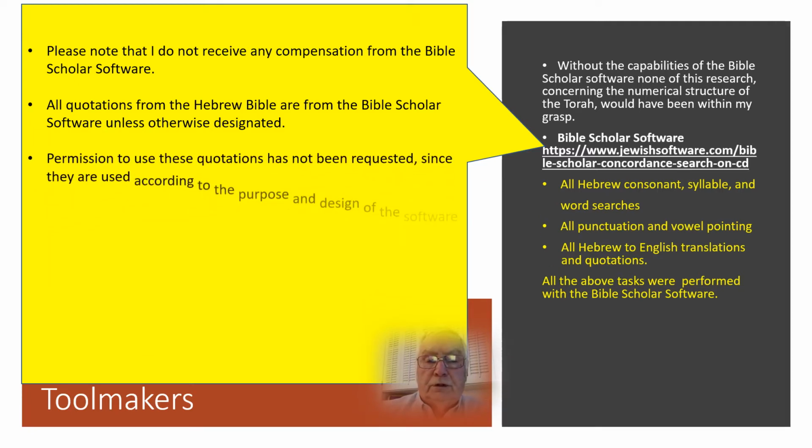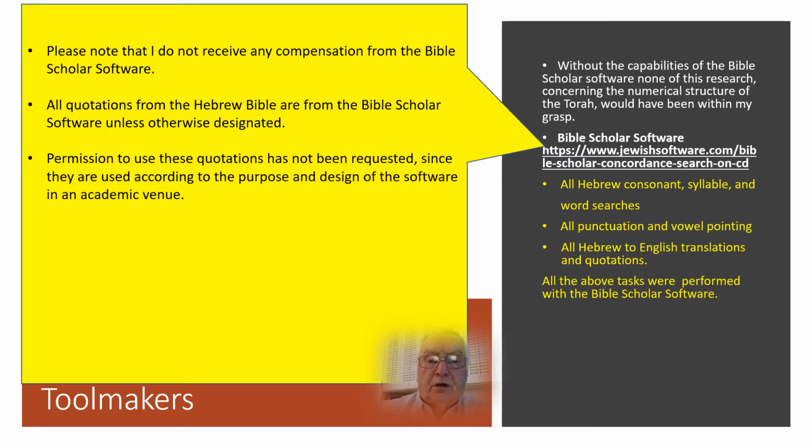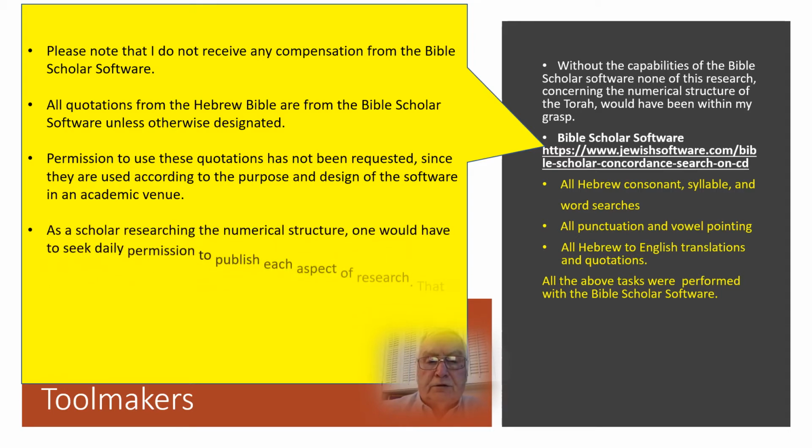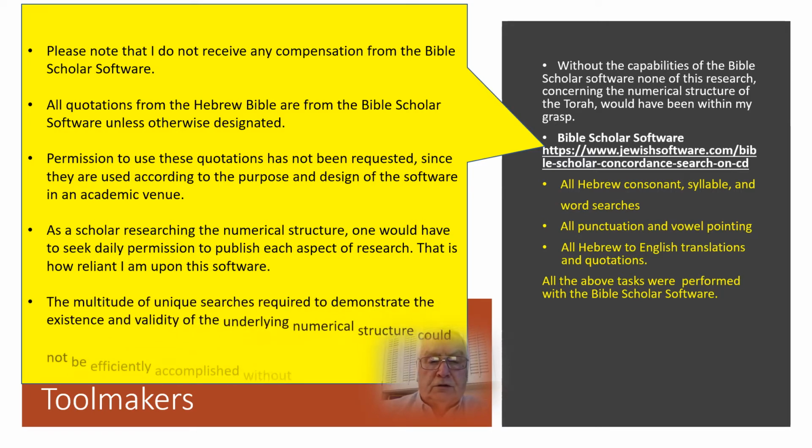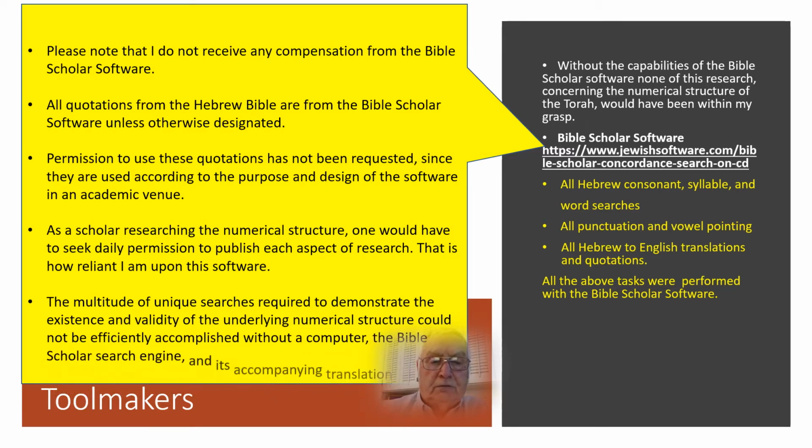Permission to use these quotations has not been requested, since they are used according to the purpose and design of the software in an academic venue. As a scholar researching the numerical structure, one would have to seek daily permission to publish each aspect of research. That is how reliant I am upon this software. The multitude of unique searches required to demonstrate the existence and validity of the underlying numerical structure could not be efficiently accomplished without a computer, the Bible Scholar search engine, and its accompanying translation.